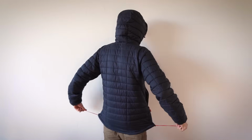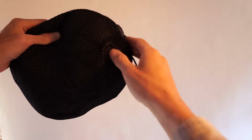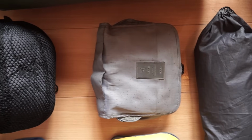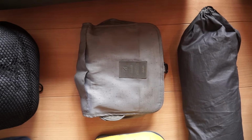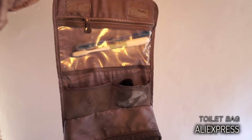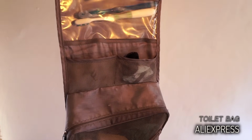It has all of the usual features to keep the warmth inside, and I always keep it in this breathable stuff sack. My toilet bag is a simple one from AliExpress. There's all the usual things inside like a toothbrush and toothpaste and all the other things you would expect.